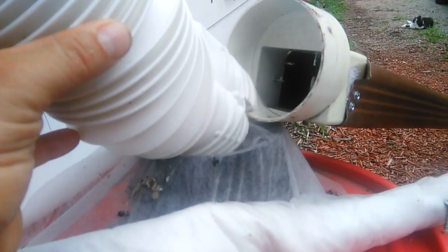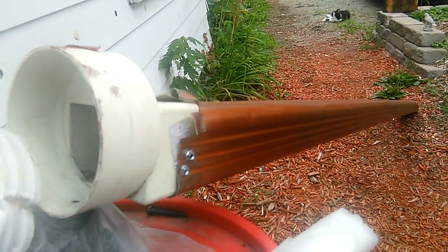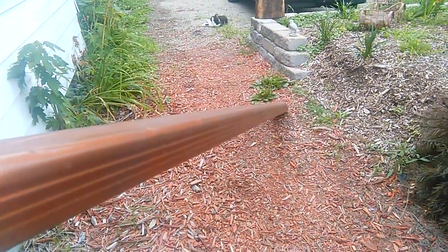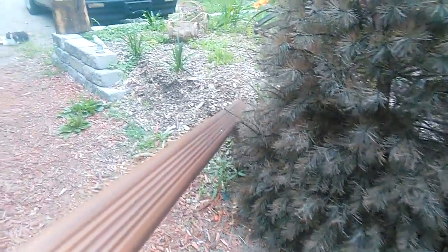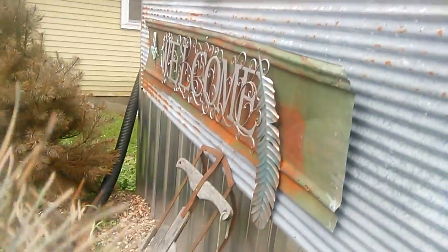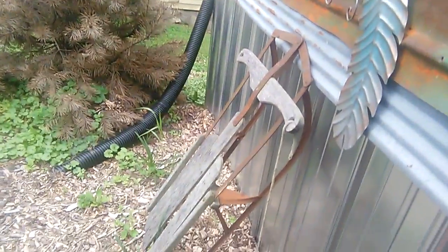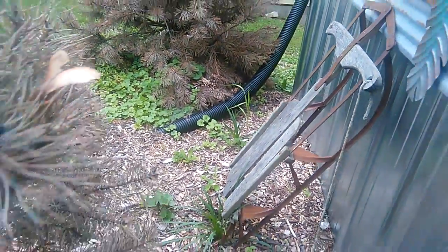So this handles well until it rains full blast. In a heavy rain, it can't handle it, and so I will set this in the mulch pile, and that will absorb all the water. Also, the neighbor did not want water from the shed to go over to his house, so I put a gutter on the side and a tube that's going down into the ground into the mulch.